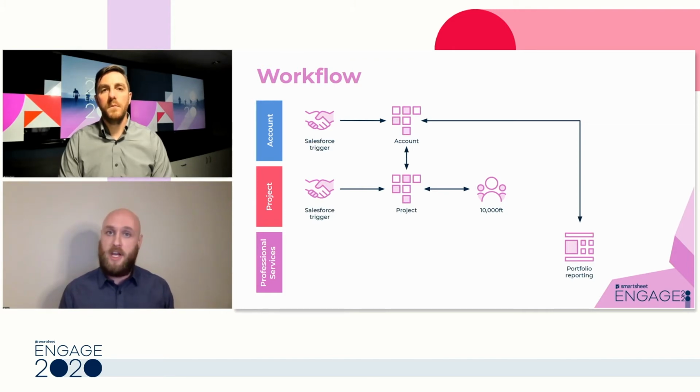The PM will start their initiation process, and one quick step for them is to connect that project to 10,000 feet. Basically, they're taking a couple of quick clicks, and it's creating a one-for-one project in our time tracking and resource management tool, 10,000 feet. Now we're off and running, and really we're living in that project workspace or project area, maintaining our project plan, we got a RAID log, et cetera, et cetera, ultimately to the conclusion of the project.